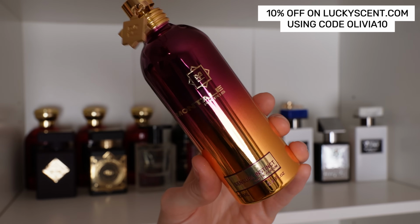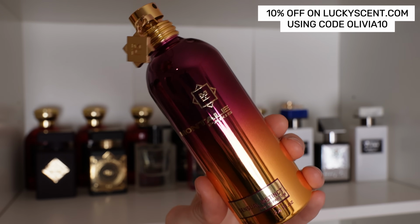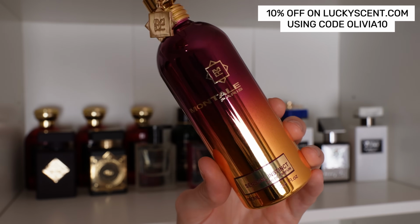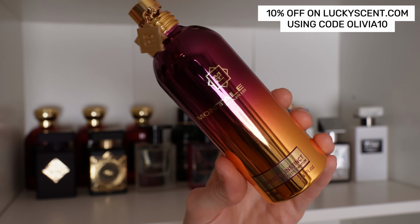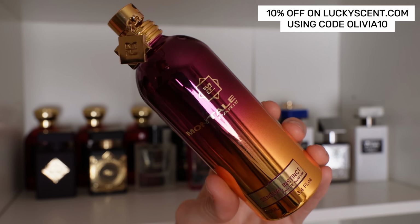Next is Sensual Instinct by Montal, and a lot of people say that this smells like Baccarat Rouge, but I would have to deeply disagree. This has a jammy rose, oak moss that gives it a little bit of an earthiness, and I could understand where they're getting the reference, but this really has nothing to do with Baccarat Rouge.